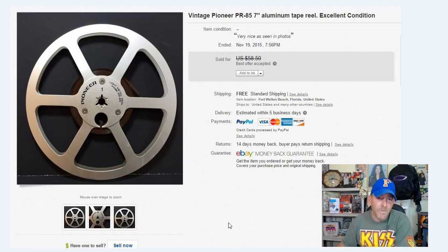And I've realized that recently with a lot of new people asking questions, they're not being very diligent when it comes to their research. It does you no good to just look up a vintage Pioneer tape reel. It wouldn't do you any good, because there's several different ones with different models, and without putting the actual model number in, you're not going to know truly what your item's selling for.